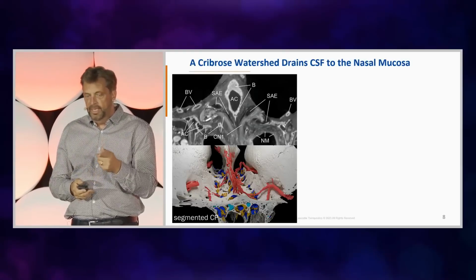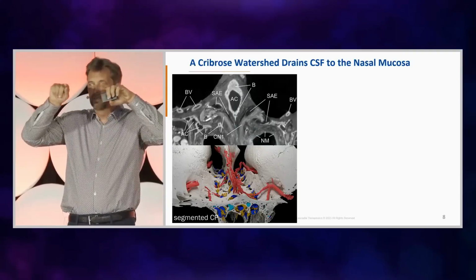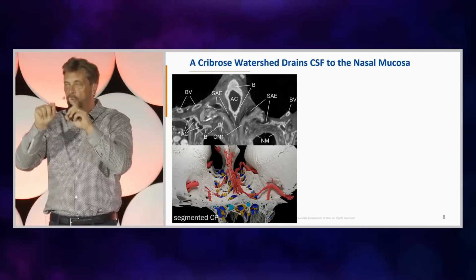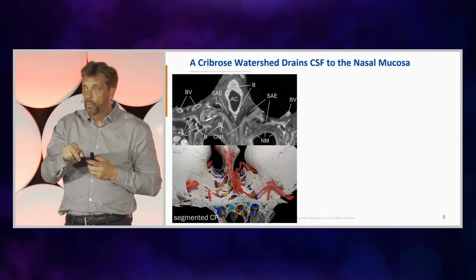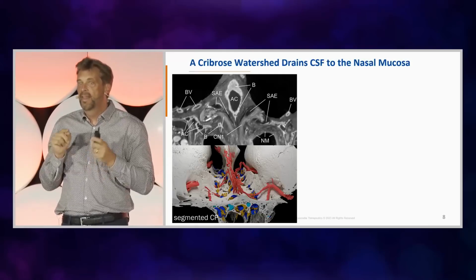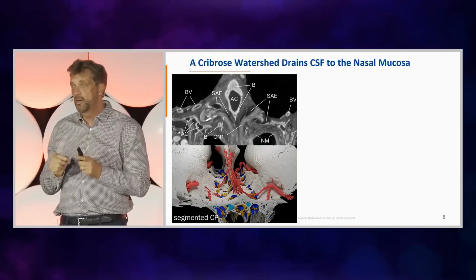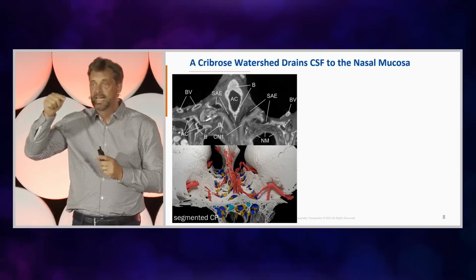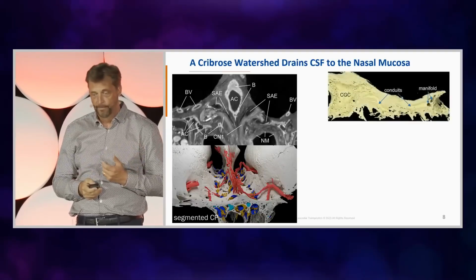So if you look at the image at the top, in the middle are 2 white bands going up and splitting. Those are the olfactory nerve fibers. They're going up to the olfactory fossa. But if you look on the right-hand side, the SAE, that points to dark areas. Those are fluid-filled channels that are carrying the CSF from the olfactory bulbs down into this system, draining the CSF.